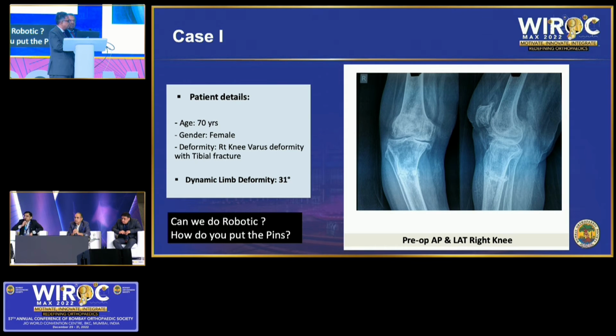If it's a mobile fracture, I doubt you can do it, because you need to fix it up first and then use the robot, because otherwise the movement will happen there. There will be no stability for your pins. Then I would rather go for an intramedullary fixation, like putting a stem and then taking my tibial cut, rather than going for a robotic. We'll go to a conventional way of doing it. Conventional way. Anyone else will guess?